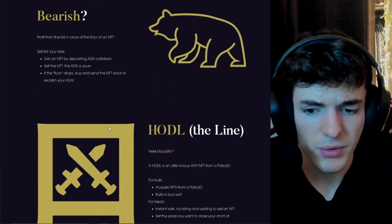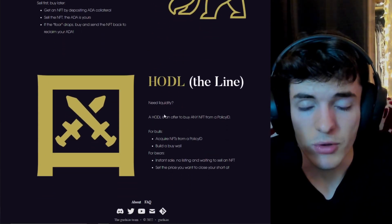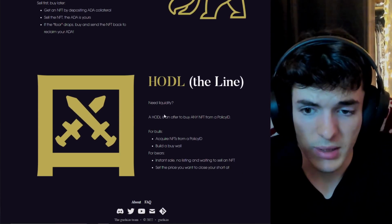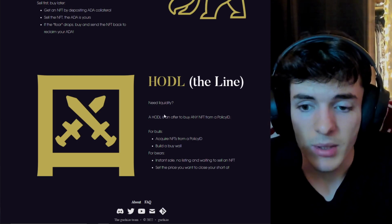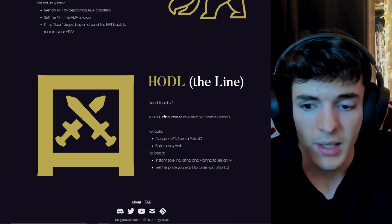So pretty cool stuff. There's also an additional HODL mode, which essentially allows you to have a true floor for a policy ID. And if anyone wants to sell to that policy ID or that NFT collection, you can claim it by simply going down and pressing sell to them, based on the ADA they have deposited in the policy ID as a HODL.